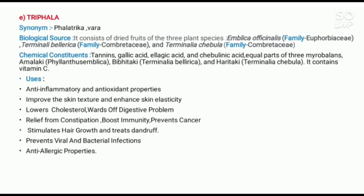Chemical constituents: it mainly contains tannins, gallic acid, ellagic acid and chebulinic acid. Equal parts of three myrobalans: Amalaki, Bibhitaki and Haritaki. It contains vitamin C.